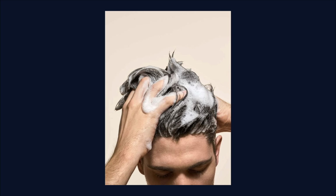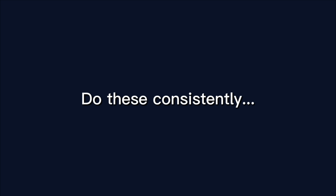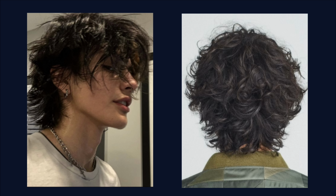That's it. 5 steps that separate average guys from the ones who actually look good with long, flowing, healthy hair. Remember, cleanse properly, condition, dry the right way, nourish your hair, and fix your lifestyle. Do these consistently, and in just months, your hair will be stronger, shinier, and more attractive. And yes, you'll finally pull off those trending hairstyles instead of just wishing.